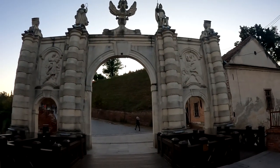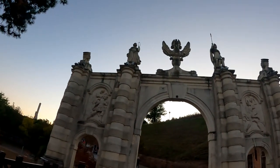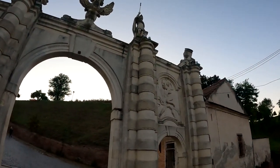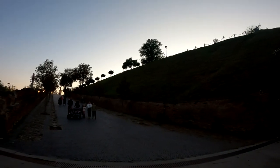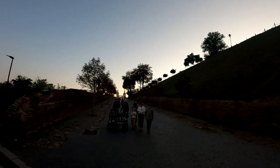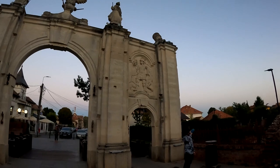I guess this is the first gate, or the outermost gate, to the entrance of the fortress. Really cool statues on it and reliefs. I can see how this would be a really hard place to attack. I mean, just look, you go in and it's nothing but hills on either side and one main aisle that goes pretty steep uphill.